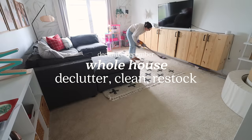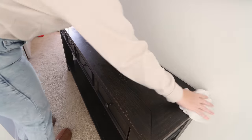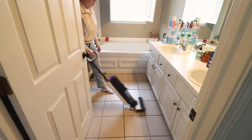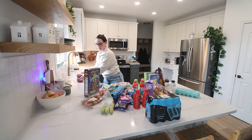Show of hands, who is ready to deep clean and declutter their whole home before the holidays? Because that is how I'm feeling. So I'm starting Declutter December over here, and I'm going through every space in this house before the holidays, simplifying it, getting rid of everything that we are not using, and doing a deep clean.